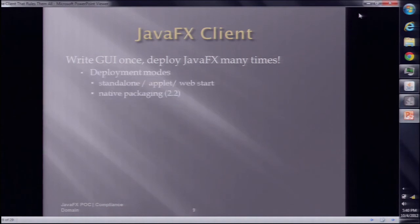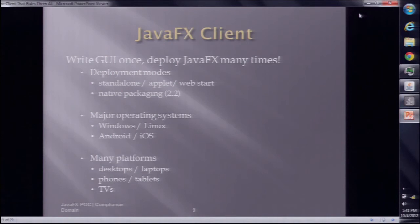In addition, if we do that, we can deploy a standalone jar file. We can embed it in a web page as an applet, or we can put in a link so the client can download using WebStart, or the newest one is the native package, and that's the one I'm using. In addition, you don't have to test all your applications on different operating systems or different browsers if you do thin client. And we know what's coming next: we're going to get requests saying, hey, can you support this on iPad? Now, if you don't do this in JavaFX, yes, you can probably do it, but it probably won't be as easy or straightforward as JavaFX.